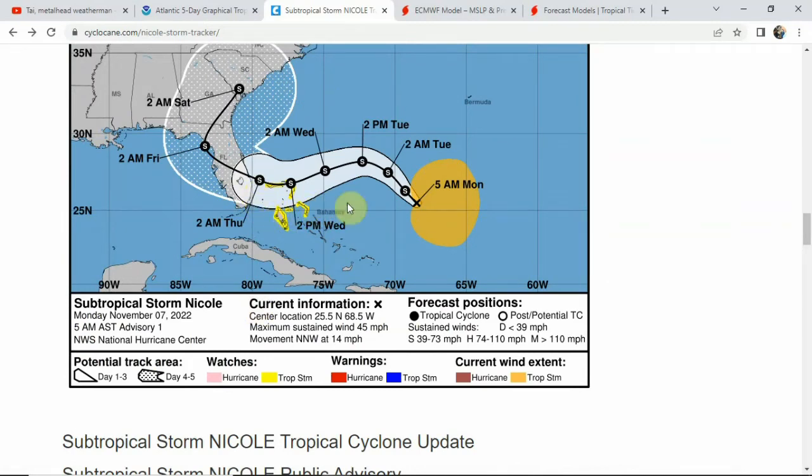We do have tropical storm warnings for the northern Bahamas, or watches, probably within the next 24 to 48 hours. I would expect some tropical storm watches to be issued for areas around Miami, Orlando, etc. And we'll just kind of go from there.